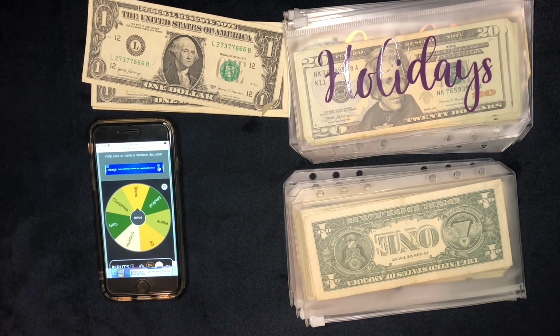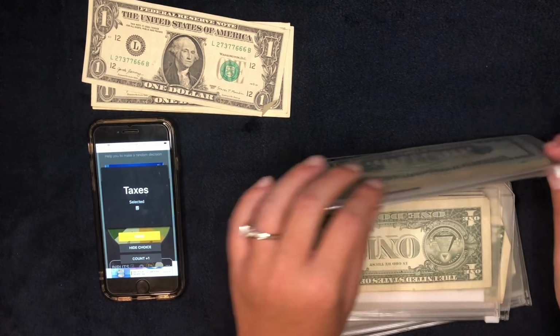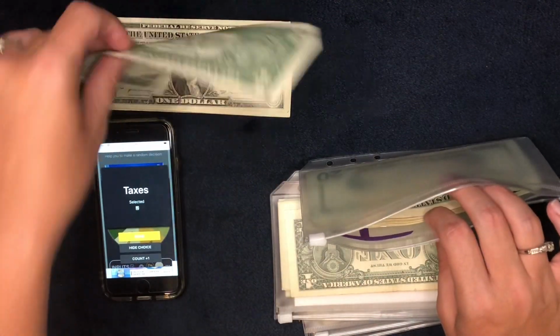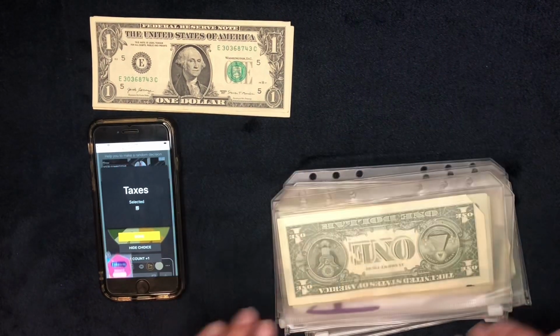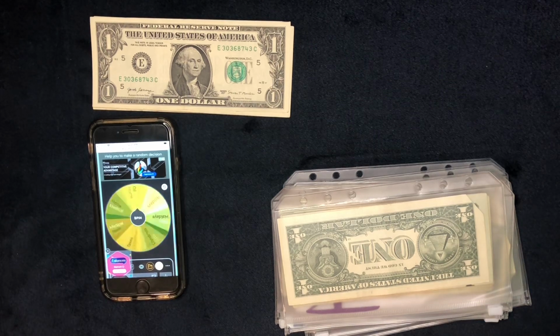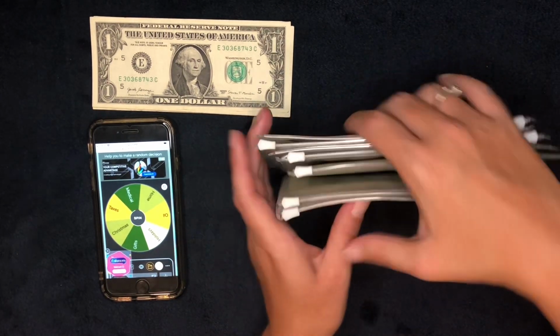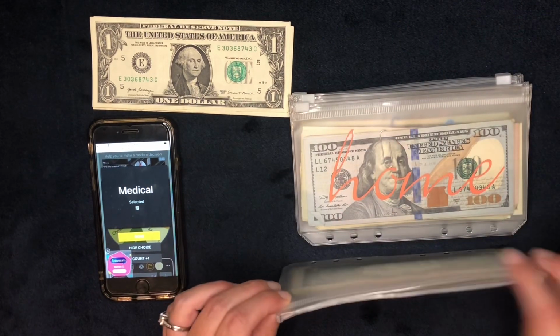All right, next up is taxes. So I think next weekend is Memorial Day. Not Memorial Day, Labor Day weekend coming up. Do you guys have anything planned? It's so funny, my aunt was asking me the other day if it was Memorial Day weekend, and I said no, Memorial Day is in May. You know, you've got the two M's. And then I messed up and said the wrong one. All right, medical is getting $1.